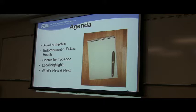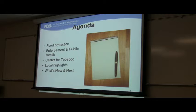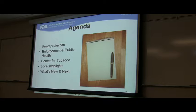I'm going to talk about today food protection. The bulk of it will probably be on food protection and what we're doing as a result of that relative to public health. We're going to talk about enforcement and enforcement as a tool to achieve public health. I mentioned earlier the Center for Tobacco. I'll just quickly talk about that law and some of the things that center is beginning to do. It is a new center, and I do not know all that it will do ultimately. I'll also talk about some local highlights, I'll call them, and what's new and what's next. Although when I was looking at it this morning, I started to say, well, that's not really that new, but it may be new to you, so that's how I kept it.